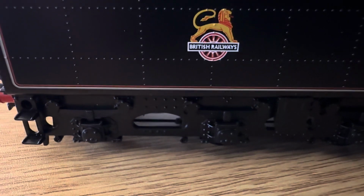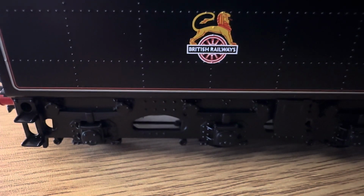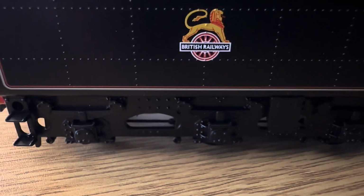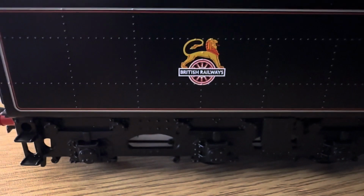Again, I don't have to say much because look at the rivet detail even on the tender bogey truck. Look at that. There's lovely detail on there, isn't there? I think you'd agree at home.